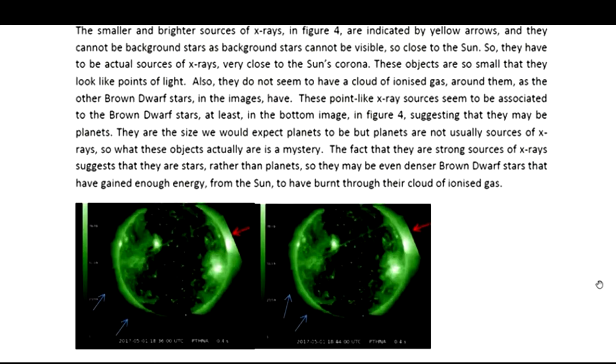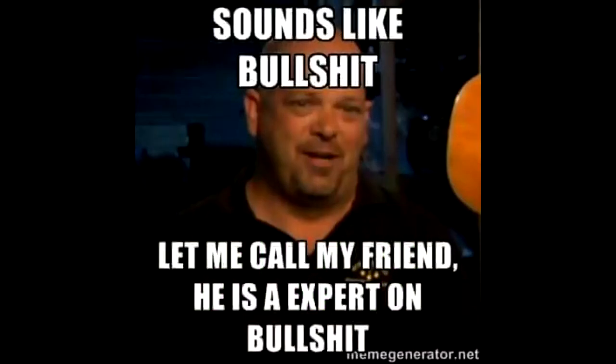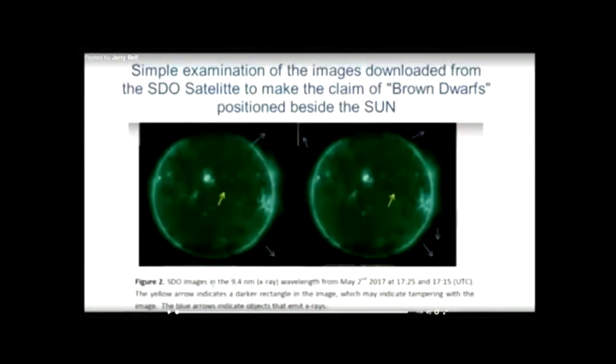So we get the same kind of thing that we saw in the SDO images that we've just examined. And in these GOES images, we see the same kind of thing. There are objects around the sun, very close to the sun. It sounds like bullshit.